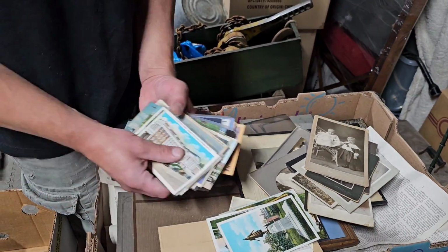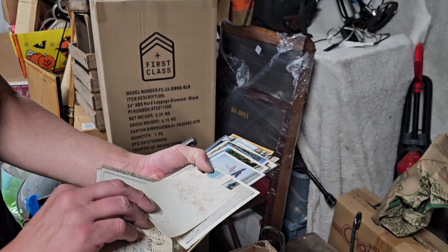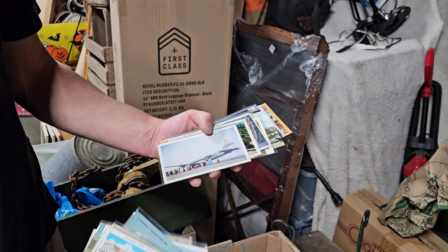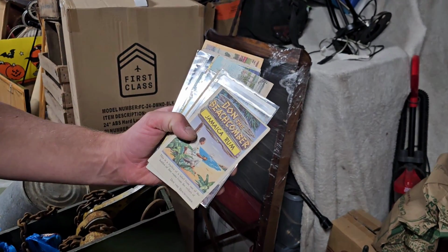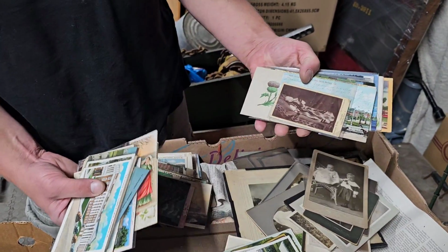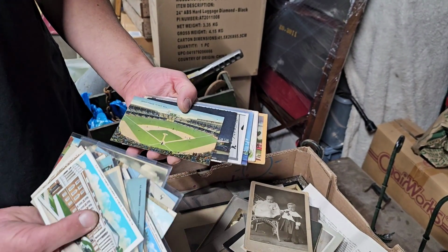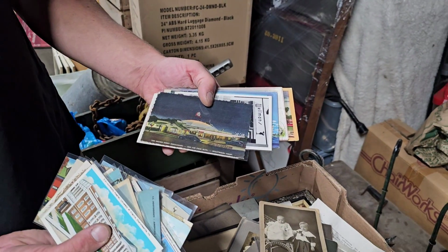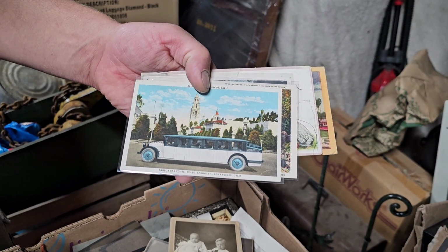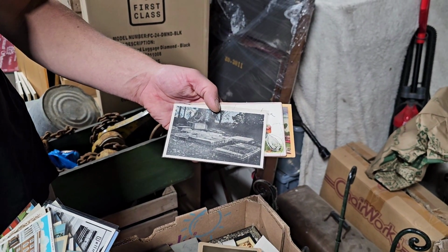Oh, and then, oh my gosh. People love these old postcards. My Valentine, think of me. With the spider webs. It's kind of creepy, huh? She's got you in her web. This is just all kind of ones. Easter greetings. I mean, it's just going back in time. Some are from the turn of the century. Some are from the 20s, the 30s, the 40s, the 50s. Look at that thing, that's a tour bus, but man, that's just style. Old cemetery picture.